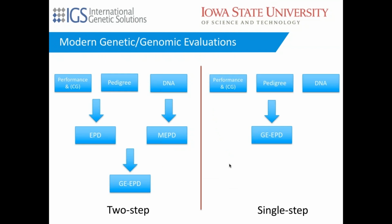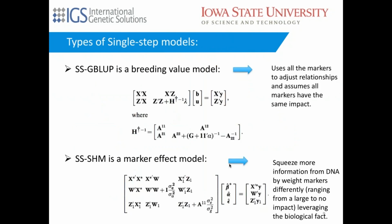So we have this new piece of information and we can utilize it. There are several approaches to use it. On the left graph, you can see DNA used in the two-step way, while on the right side, DNA goes with the pedigree and performance data at the same time, which is called single-step evaluation. And there are some benefits for single-step.